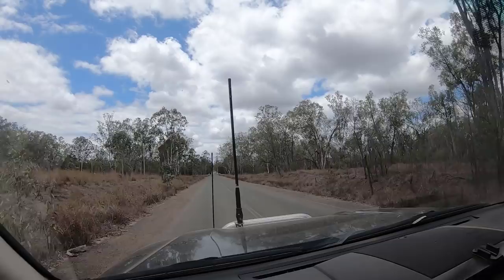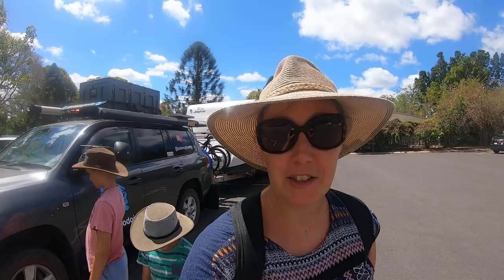We've parked up here in the car park at the Rockhampton Zoo. We've just managed to get somewhere that we've got sun so that we can continue to charge up our batteries throughout the afternoon while we're checking out the zoo. It's a beautiful garden area. It's right near the Botanic Gardens here in town, so it looks like a great place to spend some time.